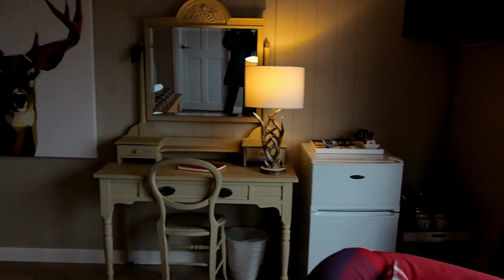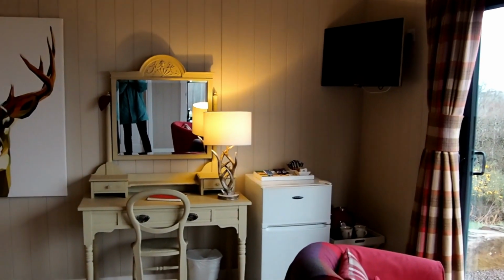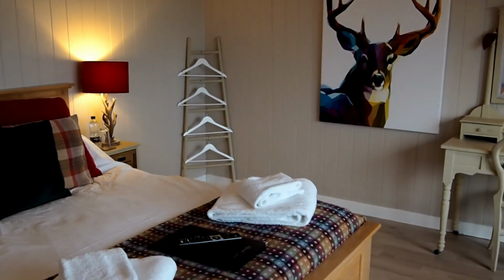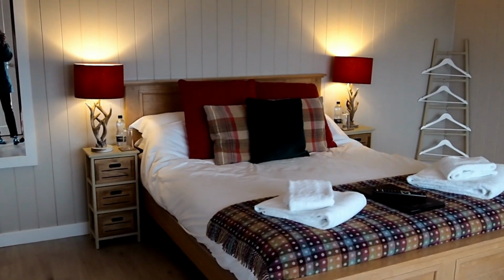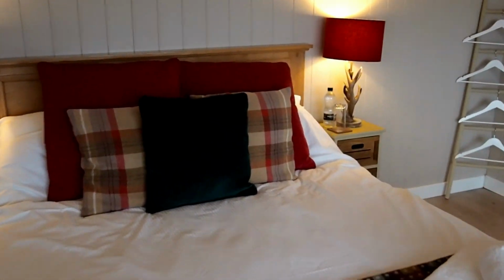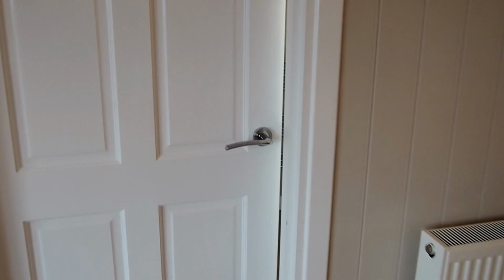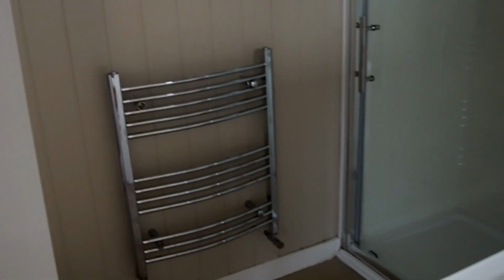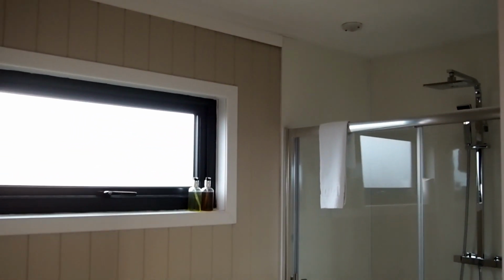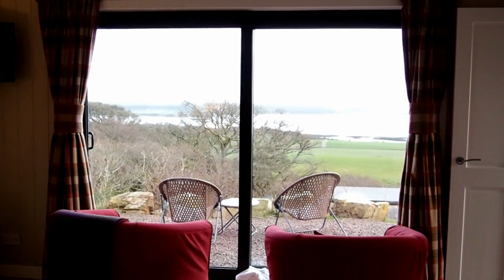And then next to that, you've got a little dressing table area and your TV's up there, these beautiful lamps, and it is a very Scottish themed room. They've got antler lamps, tartan, stag. Oh, the quality of this room is just amazing. And then the other room, I haven't been in here yet, is a bathroom. Look at this bathroom. Oh, it's lovely. They've done it to a really nice standard. I just realized that you guys can't actually see what I'm seeing. But for sure, one of the nicest things about this room is just that view.